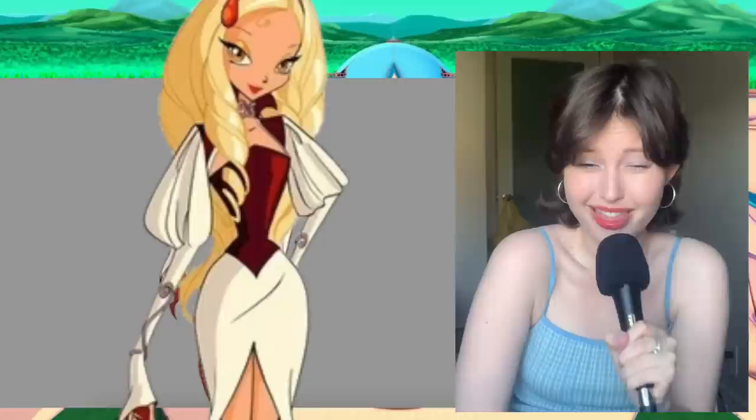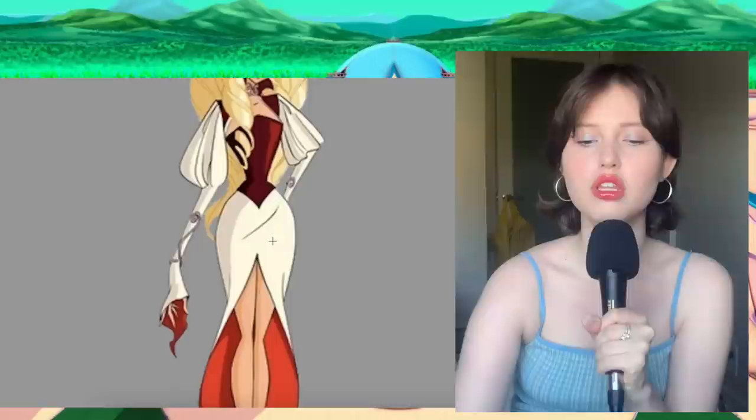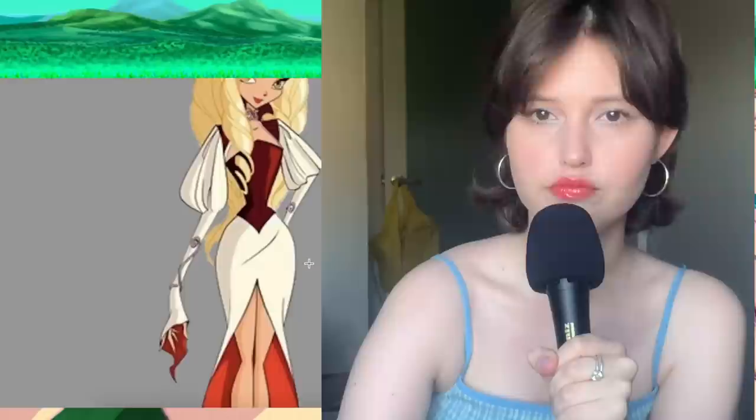The top, the cut right here, the skirt, the way that it's cut is just insane. You can't tell me that this isn't gorgeous. Absolutely gorgeous. Yeah, yeah. This is S tier design. Eldora, listen.